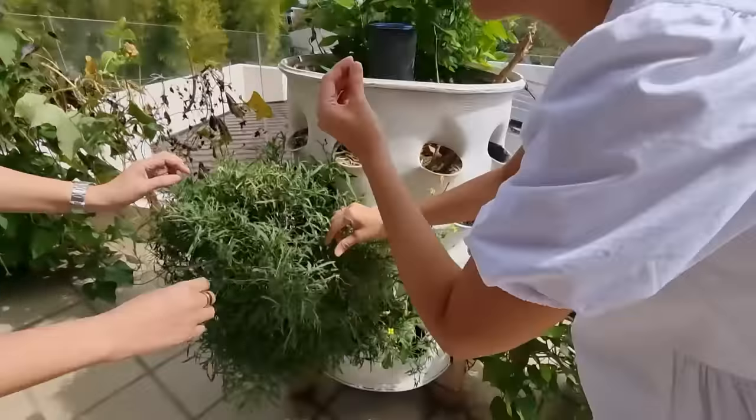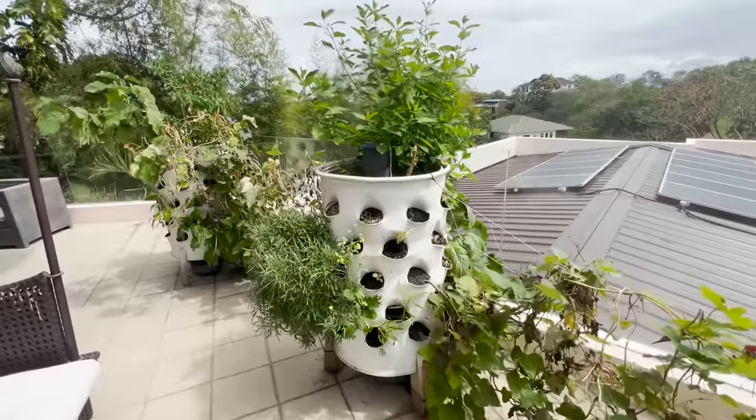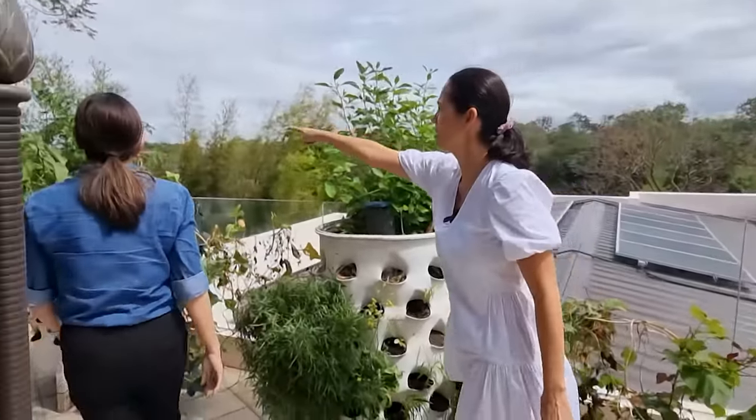Ito, arugula to. We can eat it. Yes, we can eat it. This is so fresh. It is fresh. And clean. Organic. May mga lettuce kami dyan, may kale dito, may talong doon. Tapos yung mga sili, tingnan mo.